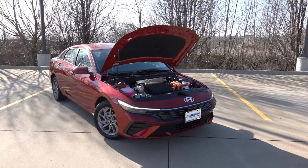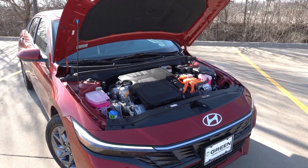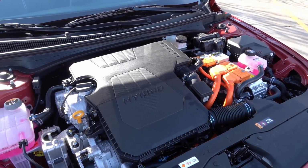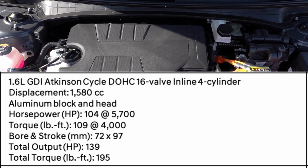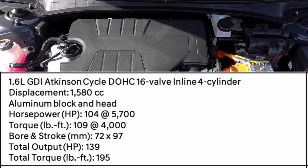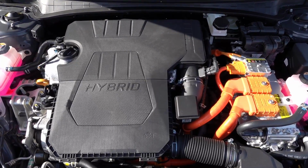Now taking a look under the hood, you will find the same exact powertrain under each of these two models, and that's the 1.6 liter naturally aspirated 4-cylinder paired to an electric motor and, of course, a small battery pack. Now this is hooked up to a 6-speed EcoShift dual clutch transmission, which is a fairly unique transmission. You don't see it across Hyundai's models much anymore, except here in the Elantra Hybrid.